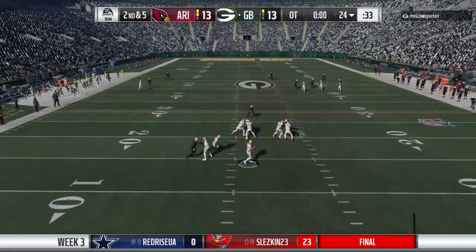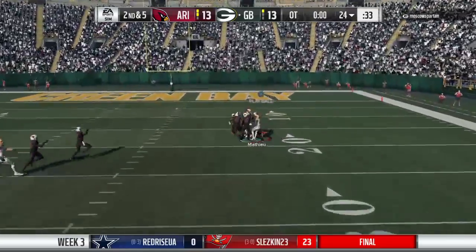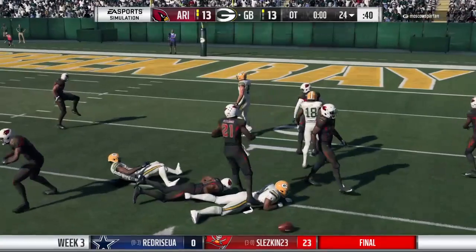Rodgers to throw on second down. He's going to float this one deep right side. And incomplete on the deep ball.